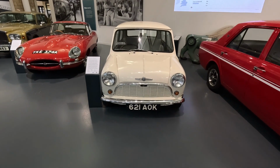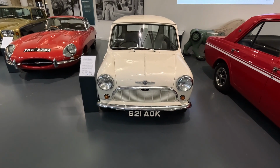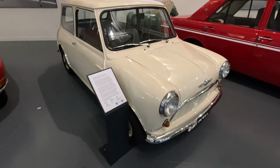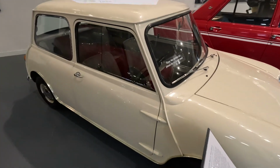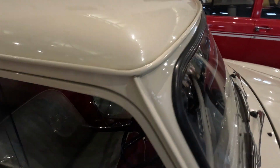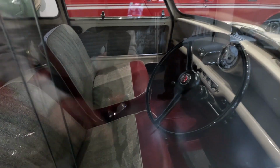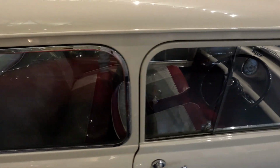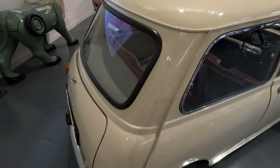So this is probably one of the first production Morris Mini Minors. I had a Morris Mini Minor, and back in the day I studied this car so much for the special features on it. So no recess on the windscreen. You see inside, it's got vinyl kick plates on the doors, obviously the straight magic one gear lever. I spent a lot of time looking at these, and a real gem in the museum.